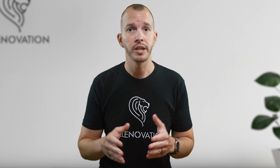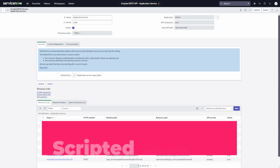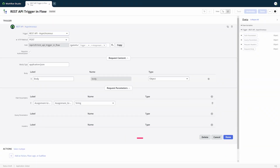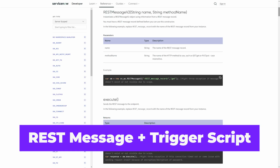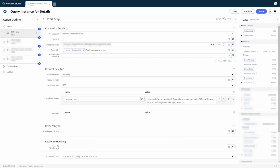To reach a top-tier level, familiarize yourself with both inbound and outbound REST approaches. For inbound connections from third-party systems, your options include the scripted REST API for a pro-code approach or the REST API trigger in Flow Designer for a low-code option, though this requires an Integration Hub Enterprise subscription. For outbound calls, you could create a REST message with all of the required configurations and then use a script to trigger it, or use a REST step within a Flow Designer action for a simpler, low-code solution. Mastering these options will greatly expand your capabilities on the platform.